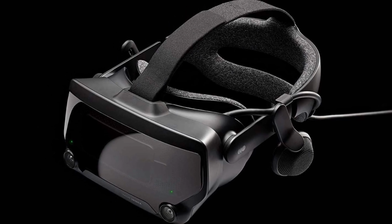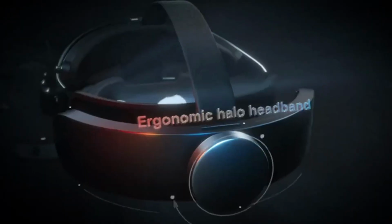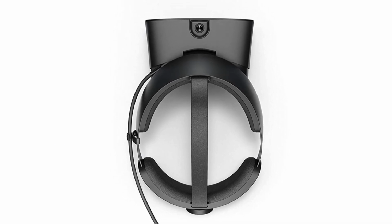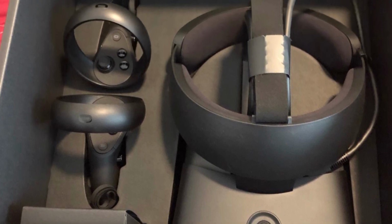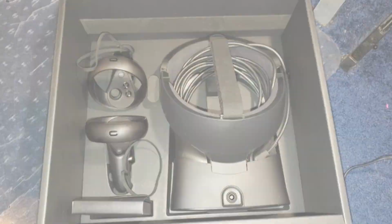Number 2. Oculus Rift S PC-powered VR gaming headset. In addition to its comfort, the primary specifications of this virtual reality headset are not half bad. Virtual reality gaming on the Oculus Rift S includes a 100-degree field of view and an 80 Hz refresh rate. Clearly, these specifications fall short of the Valve Index, but for around a quarter of the price, its value can satisfy a certain audience. The display resolution, in particular, provides enhanced optics, capable of displaying vibrant colors while minimizing the screen door effect. The refresh rate is marginally superior to that of the Quest, although the difference is negligible.